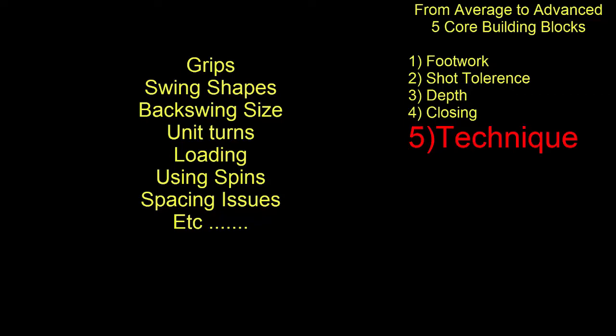This is by no means everything. It's just a good starting point. And now you guys have a basic toolkit that you can use to pick apart your game.